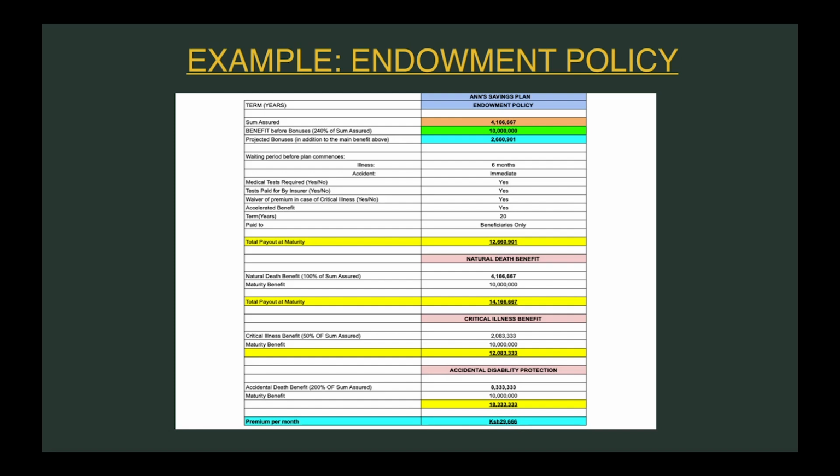For this specific one, there's an amount of money that's paid immediately, and then upon maturity, which means after the 20 years, the family or the children will receive 10 million to take them to school. So the total payout upon death will be the 14.16 million. So the 4 million in the case of the death, and the 10 million later on at maturity.